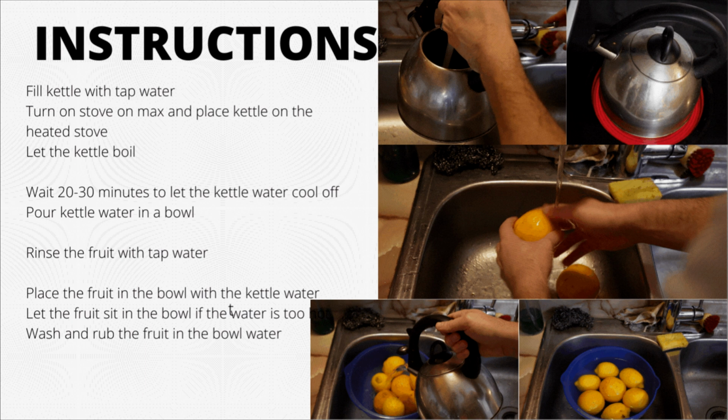Instructions: fill kettle with tap water. Turn on stove on max and place kettle on the heated stove. Let the kettle boil. Wait 20 to 30 minutes to let the kettle water cool off. Pour kettle water in a bowl. Rinse the fruit with tap water. Place the fruit in the bowl in the kettle water. Let the fruit sit in the bowl if the water is too hot. Wash and rub the fruit in the bowl water.